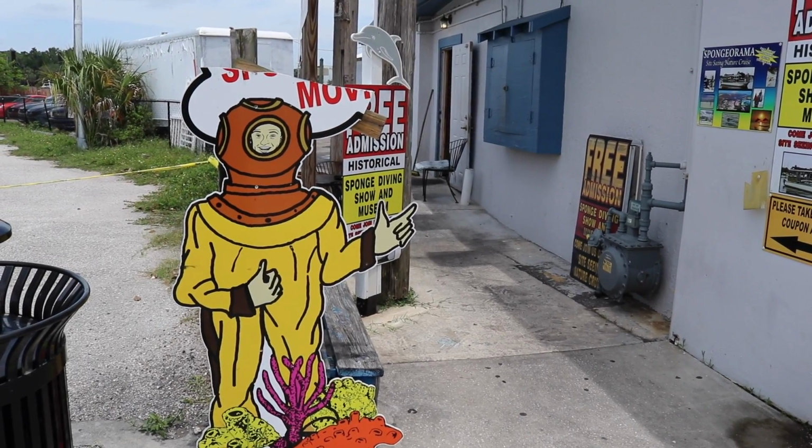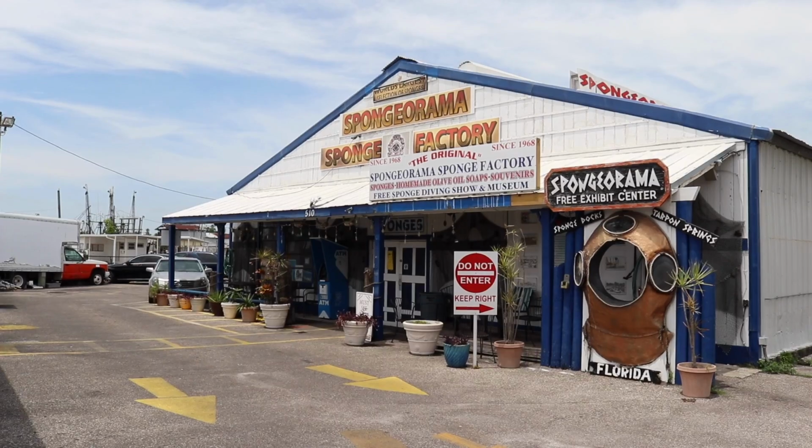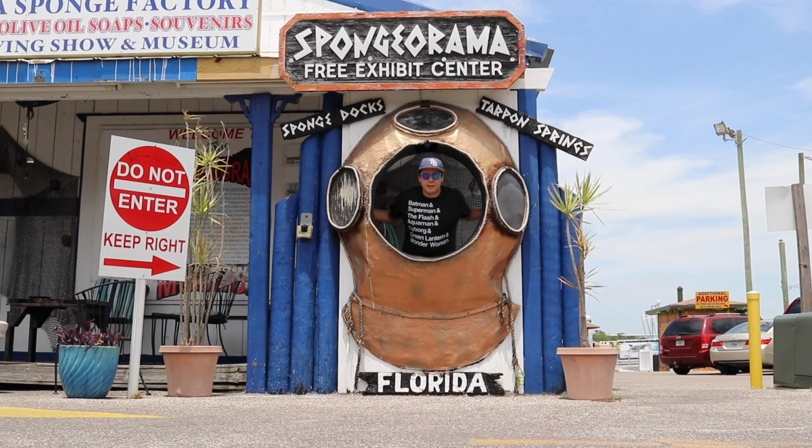Well, this guy knows where we're going. Yep. Heading that way, sir. Headed to Spongeorama. Spongeorama Sponge Factory, the world's largest selection of sponges. The original since 1968. I can never pass up a free photo opportunity.